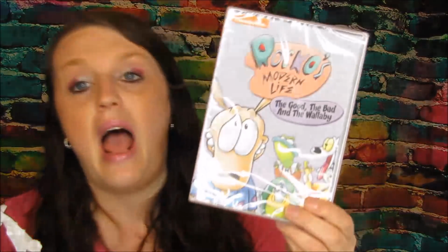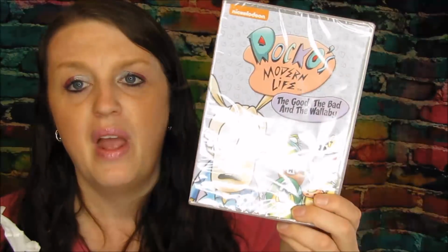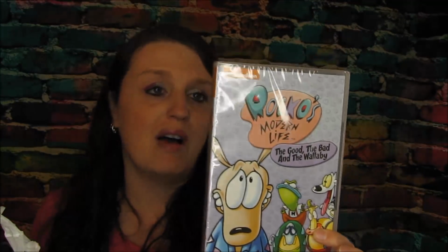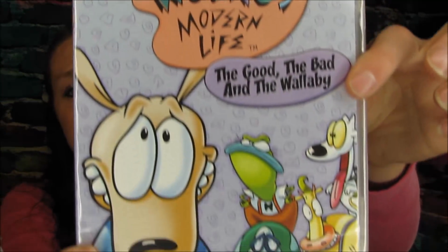But I found Rocko's Modern Life. I remember watching this, and this has 8 episodes. That's almost 3 hours, 165 minutes of Rocko's Modern Life. I wish I could find Doug and all the other shows, but this is like, hello childhood memories. I know you guys can't see it because of the glare, but Rocko's Modern Life. Awesome. I don't know if my son will be into that, but I don't care. I want to watch it and it's so worth $1.